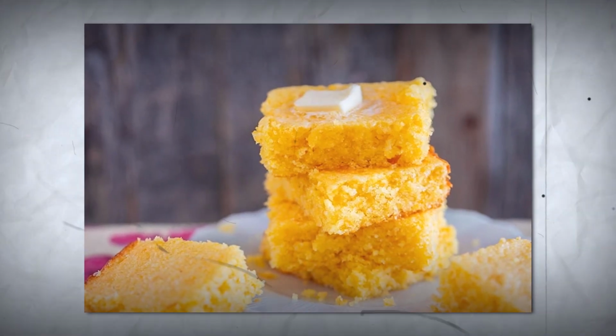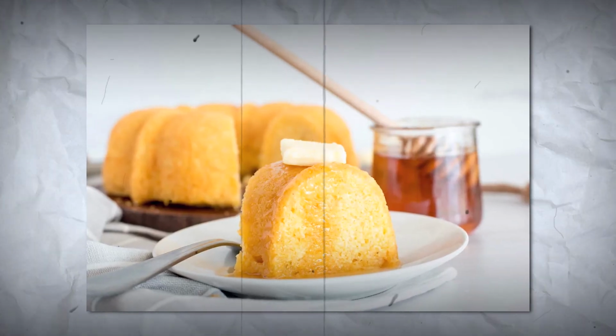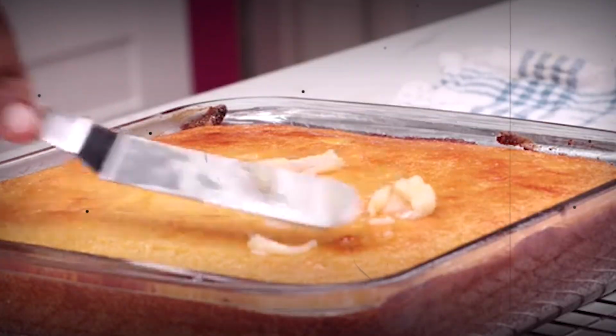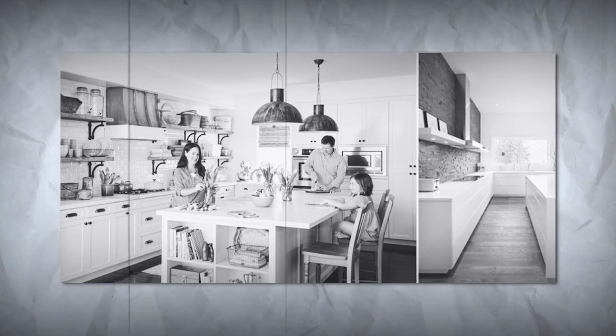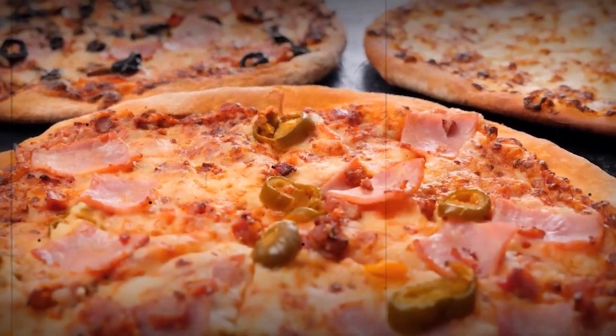Jiffy cornbread and bean stew is one such marvel, a humble, hearty pairing that has long graced tables across rural America, church suppers, and bustling family kitchens. It's a story of simple ingredients, clever shortcuts, and the kind of comfort food that feels like home, no matter how hard times get. At the heart of this meal is the stew, a thick, bubbling pot of beans, simmered low and slow to tender perfection.